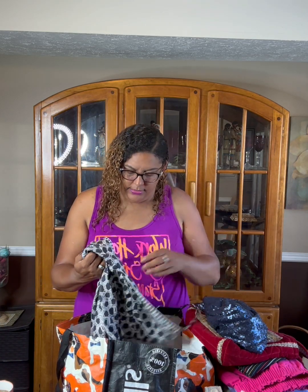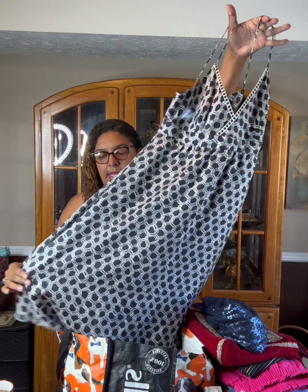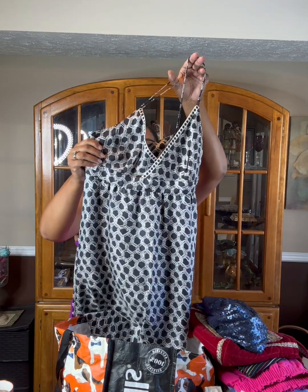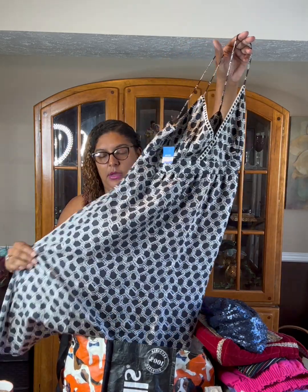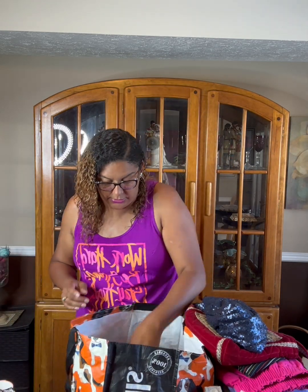Next is, I believe J.Crew, right? Yep, J.Crew size 10. And this is just a printed dress. It's almost like a tea length. So not quite midi, but more like, well, no, I think it's about a midi. So I got that, and I like the bigger sizes of J.Crew. Those generally do pretty good.